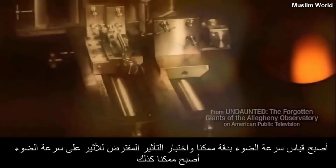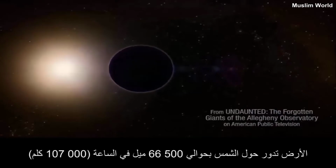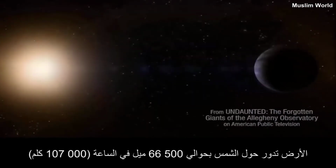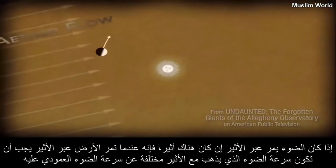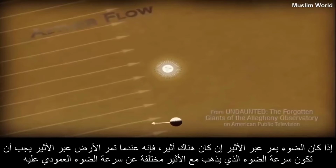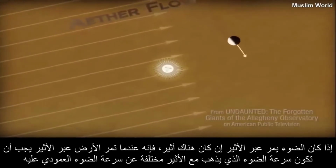But once precise measurements of the speed of light became possible, testing the predicted effects of ether on the speed of light became possible as well. The Earth orbits the Sun at about 66,500 miles per hour. If light travels through ether, they reasoned, then as the Earth moves through the ether, the speed of light should be different going with the ether than perpendicular to it.